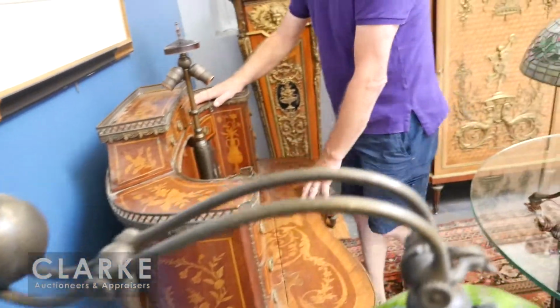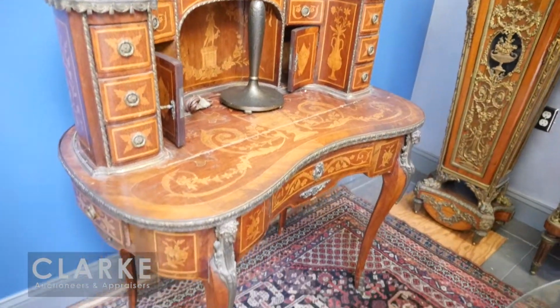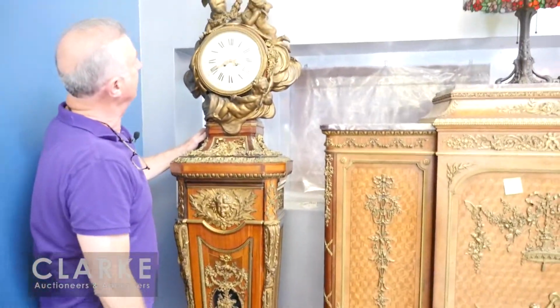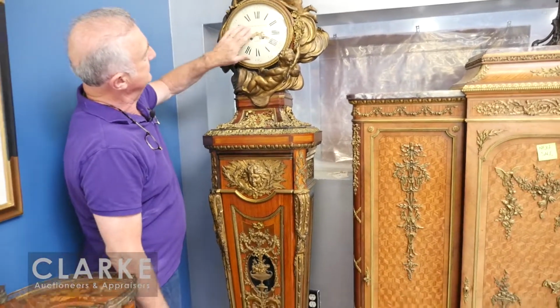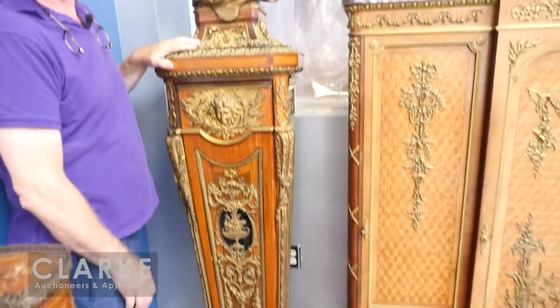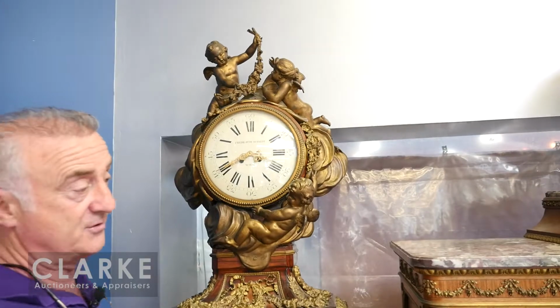Here is some of the furniture from that estate in Hastings, all beautiful, an inlaid Carlton style desk. We have this magnificent clock here. Look at the size of it. It's called a pedestal clock. I believe the movement is by Becker. Wonderful movement. All fine bronze, big figural bronze work. This is estimated 10 to 15,000. Really wonderful. Try and find another one.